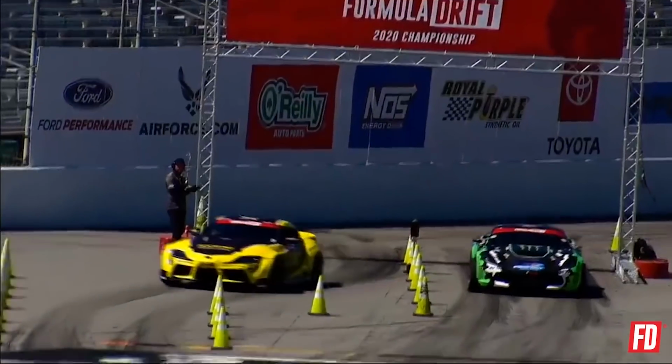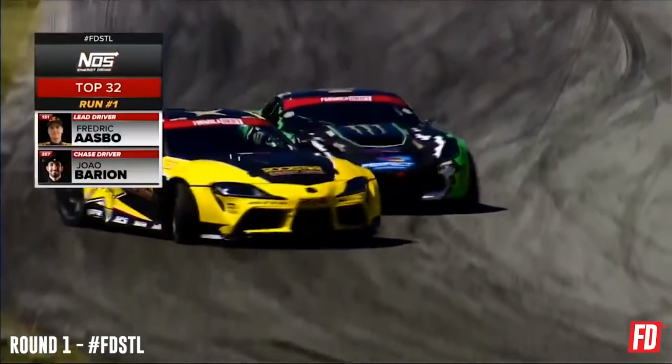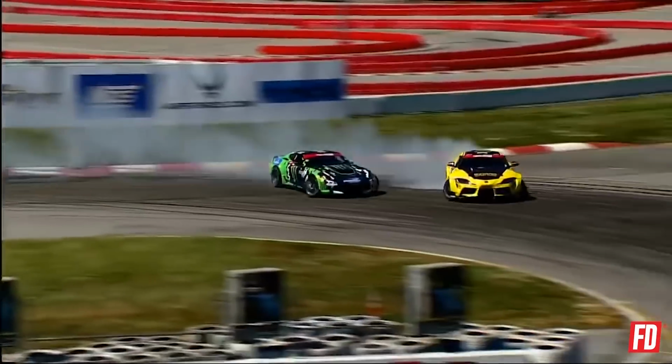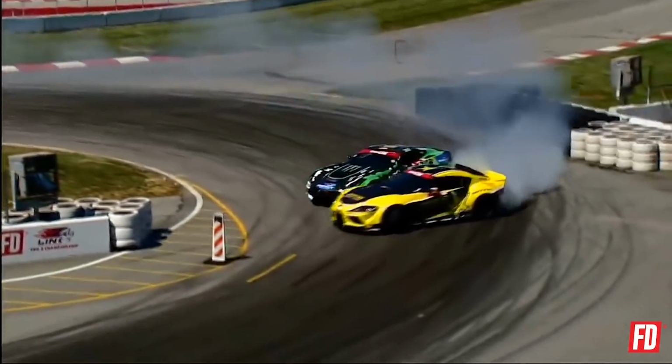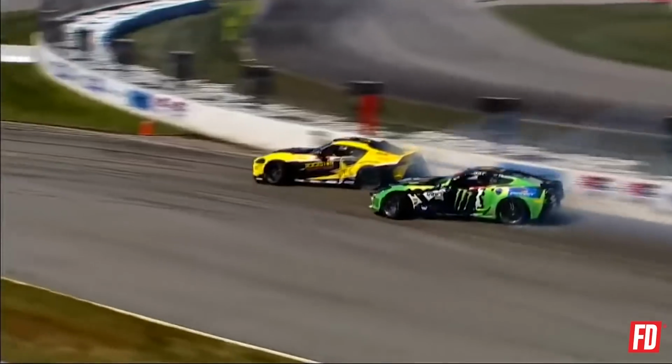Here we go. Fredric Aasbo, Toyota Racing. That Toyota Supra going against the Corvette of Joao Berillon as well into that first outside zone. Now the second outside zone. Good angle from Freddy, the Norwegian Hammer against the Sheriff. Sounds like a comic book tale here. We'll see who comes out on top.